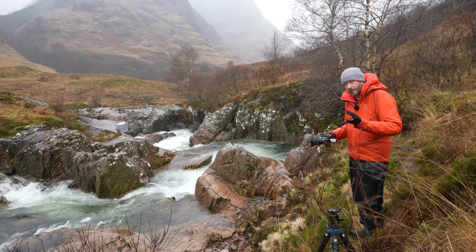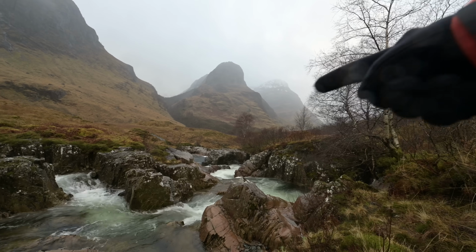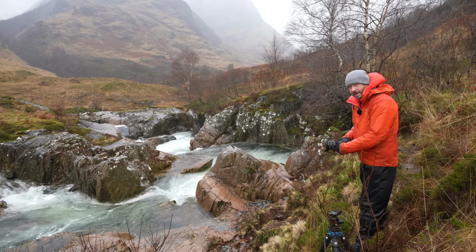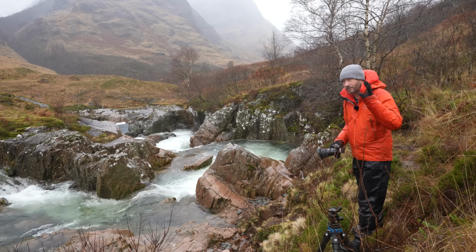I've just got my phone out quickly. I'm now hand holding. I'm just trying to find a composition. You can see that it's looking quite good. I've got to decide whether I get these trees in here or whether I want more of this waterfall here. This is at 14 millimeters, so it's definitely a wide angle scene. This is so epic, and the conditions are really, really dramatic as well.